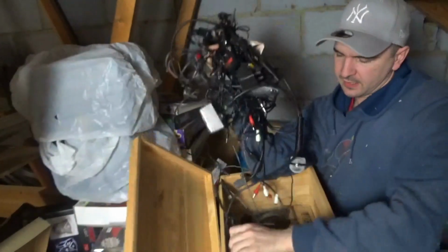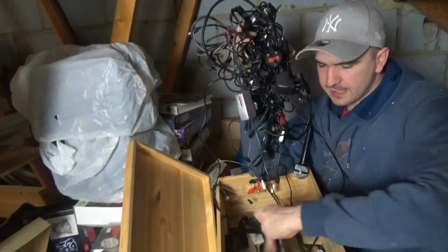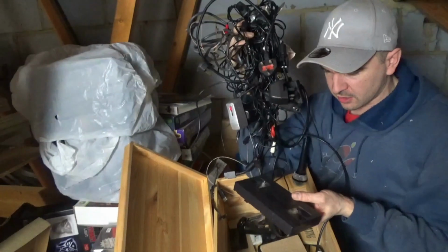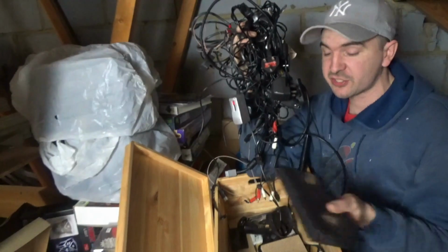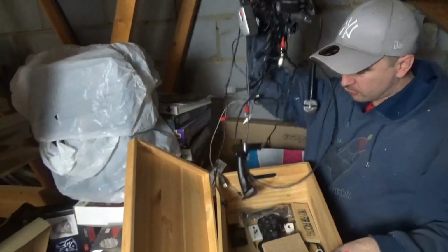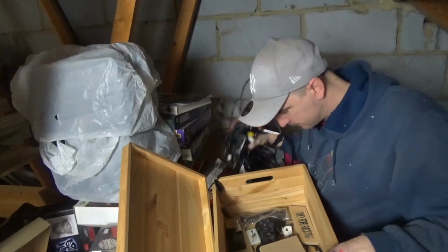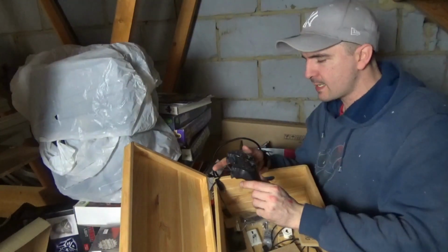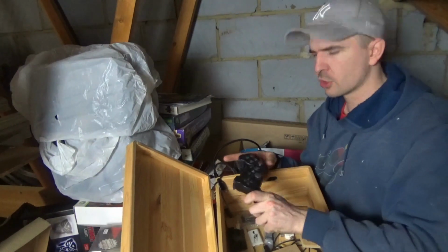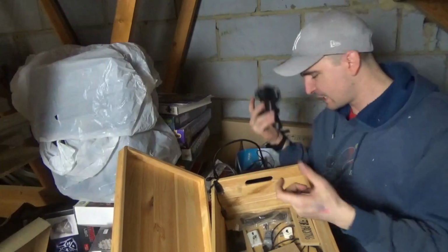There's a few CDs. I'll keep the CDs. I'll keep the videos. Which is blank. Oh, there you go. Weekend at Bernie's 2. I do have a Region 1 of that on DVD as well, but again, I don't have a Region 1 player. This is a PlayStation 3 controller, which is busted, but again, I'm keeping it for some reason.